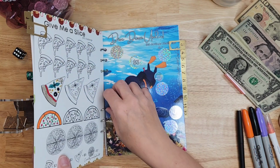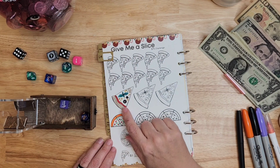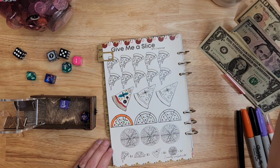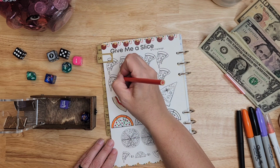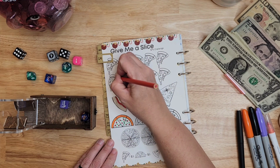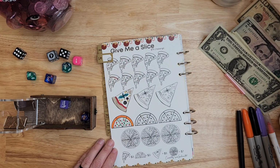So we've got 2 and tails, and we're going to be coloring in some pizza today, it looks like. And it looks like I was using markers, but I'm going to go ahead and use some colored pencils because that is what I've got. So we're going to go ahead and color in one of these pieces right here for $3. And so let's color in our pizza.